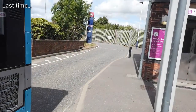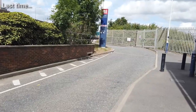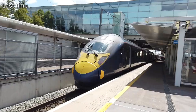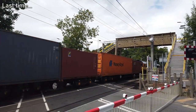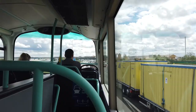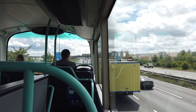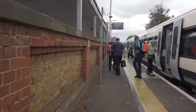Today is the first part of an open-ended mission to complete all of the crossings of the River Thames. We are on a bus on a motorway. That's boring.